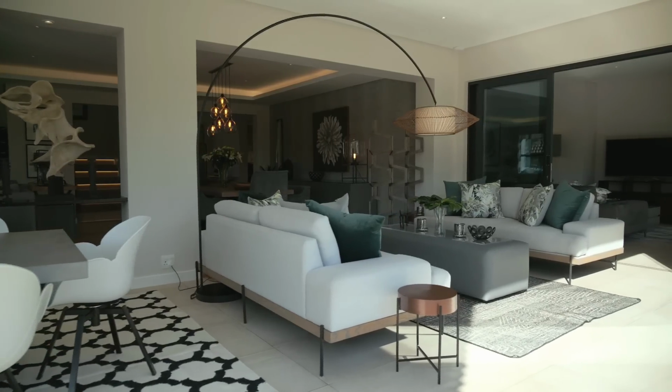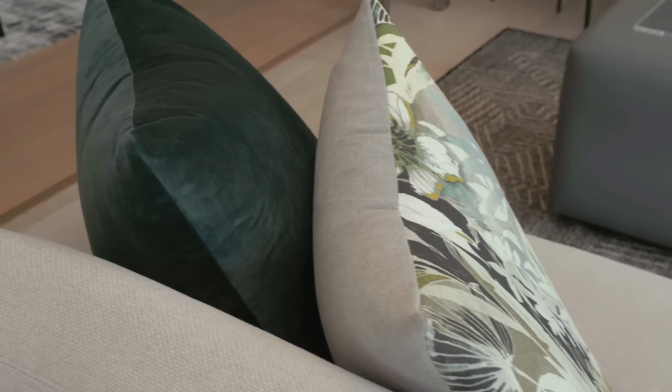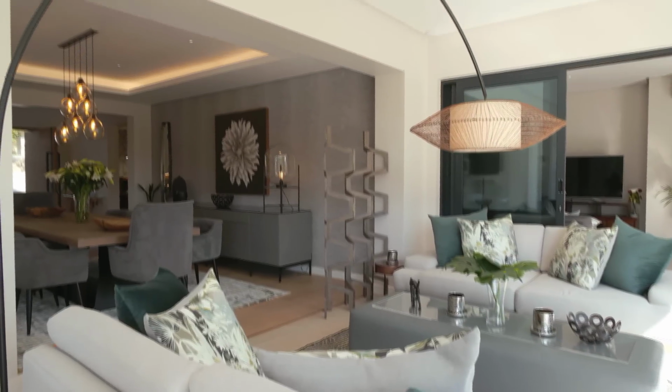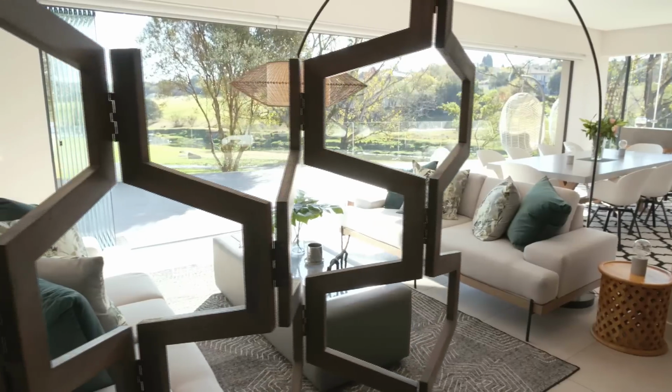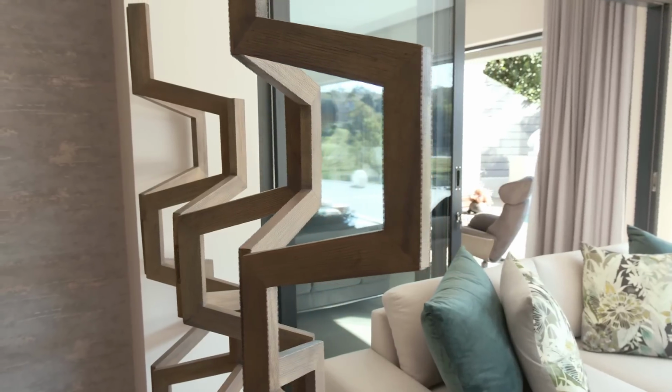Yes, so wanted to make it a very natural room. It speaks to the outside. The tones are very cool and calming, and really love this piece, love the texture of the lamp, adds something to the room. Also the room divider over there, which just separates the two areas quite nicely, brings in the wood feature again.